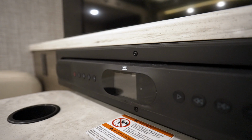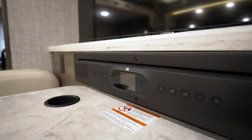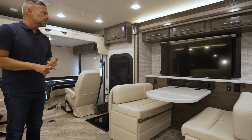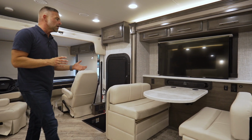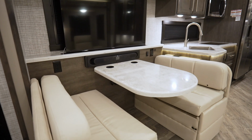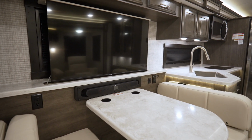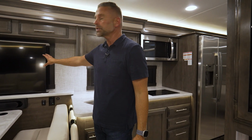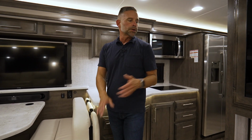Speaking of JBL premium audio, that carries over back into the living room area. In this unit, we have a JBL Aura soundbar. That JBL Aura soundbar is going to be connected to your television, and you can also connect Bluetooth to your phone to get your streaming audio at that point. So that carries over into the house as well, just to make sure you have that premium experience. As I mentioned on the outside, all of these are smart televisions, and so you can stream your favorite show or movie that you'd like to.